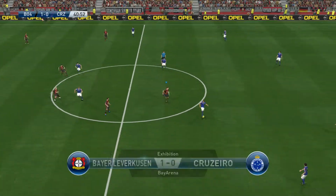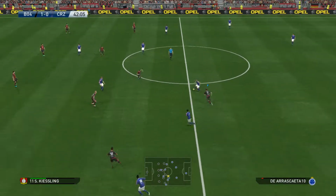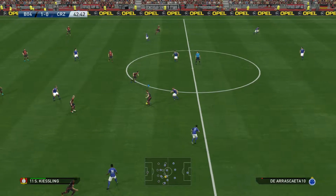Leverkusen themselves into the lead. Yeah, they may have got the lead, but that next goal now is absolutely crucial to the complexion of this one.